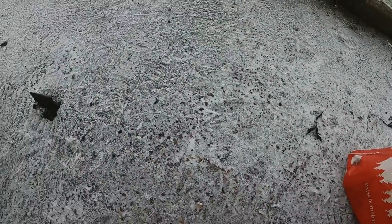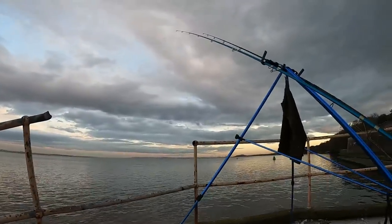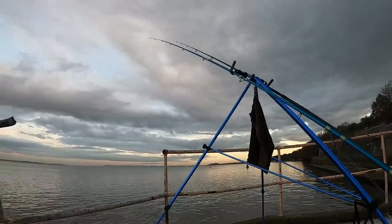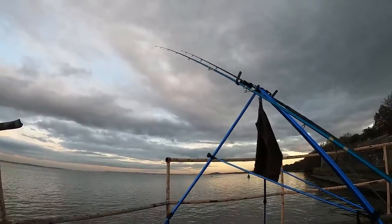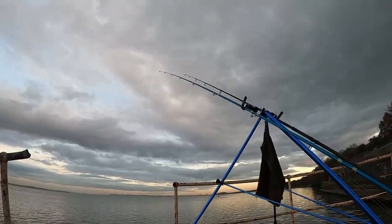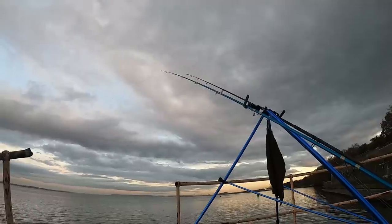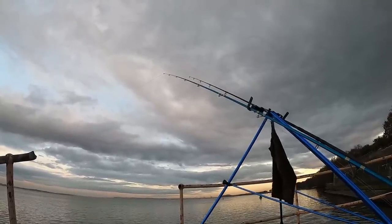Still got a frost on the floor. Nice till night. There is about 14 mile an hour wind, but it's behind us, so we're nicely sheltered in. Getting a bite on the right hand side rod there. That's got a straight lug wrap there, looks like a whiting bite that.